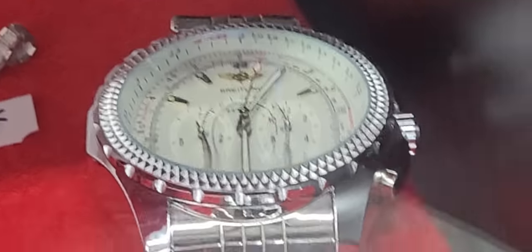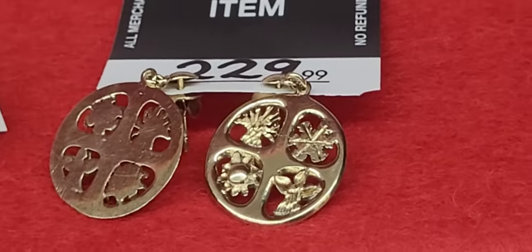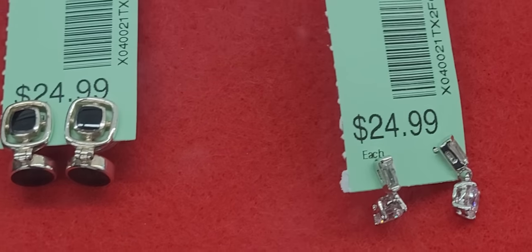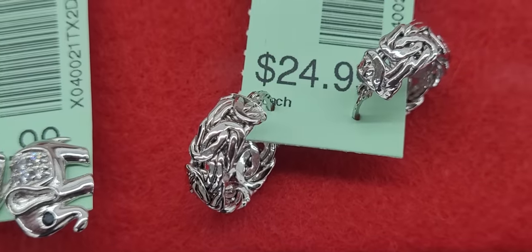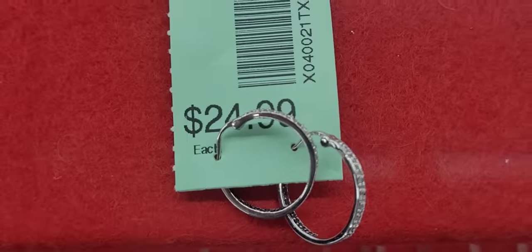So this Breitling watch right here is in the store. Y'all saw that once before. They haven't sold it yet. 14 karat gold. So this is all their gold jewelry. I don't know if that might be a diamond also. Show you a few of these. Well, you'll know what kind of variety they have.